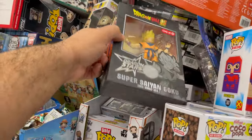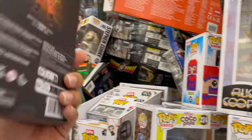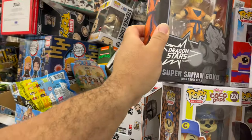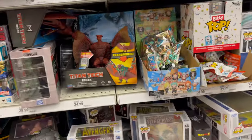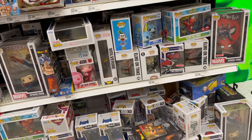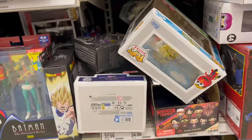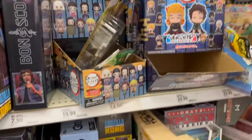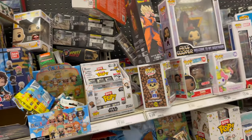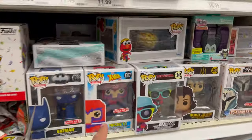Here. Let's see, what is this? Super Saiyan Goku from the Broly, I guess the movie, right? I'm just assuming. Oh yeah, Dragon Ball Super Broly version. It's pretty bad back here. Big mess. I'm pretty sure there's some more SH Figuarts in there. I just don't want to dig with one hand and have everything fall. This Black Panther, pretty cool. All right, let's see if there's any clearance items. Look at that Magneto, it's pretty cool.